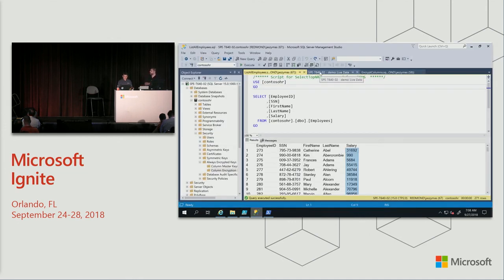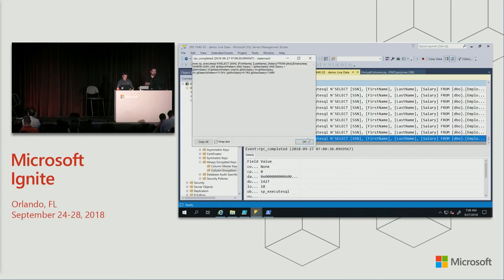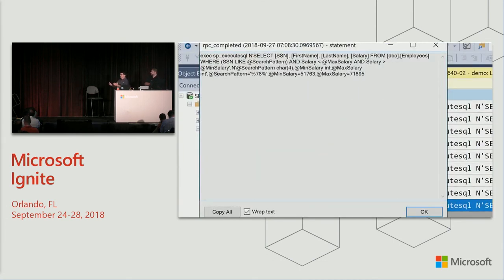So let me show you, using my Extended Events monitor, what this SQL query actually looks like. This is the query that SQL Server gets, right? You can see here this is a fairly rich query. It contains a LIKE predicate, a pattern matching operation, on the social security number. It contains a range comparison on the salary figure. Okay, so this is what we want to do in this demo.